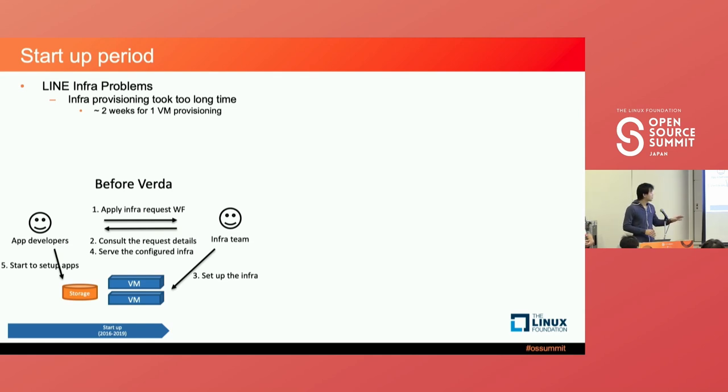This is the communication flow before Verda. First, the application developer in LINE had to apply through the infra request workflow to the infra teams. Then the infra team did some consultation to understand the request details. Once the infra team understood the request details, they started to set up the infrastructure, like virtual machines and storage. After that, the infra team handed the configured infrastructure to the app team, and the app team could start to set up their applications. So this entire scenario took a long time.